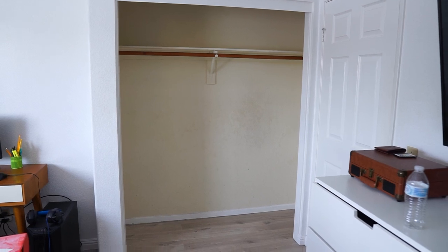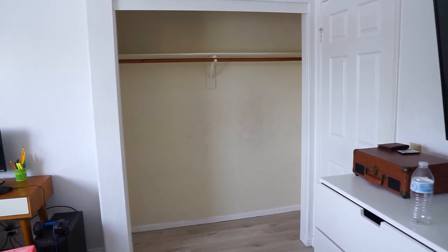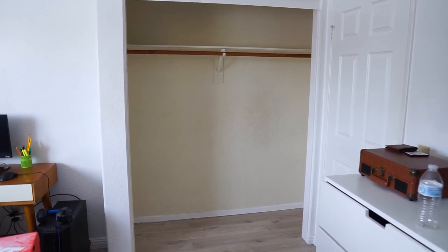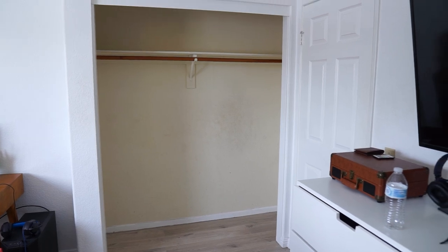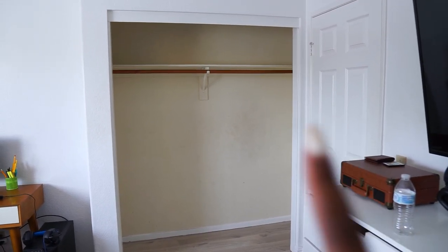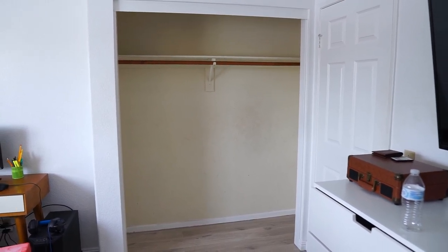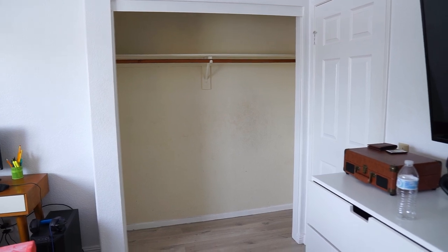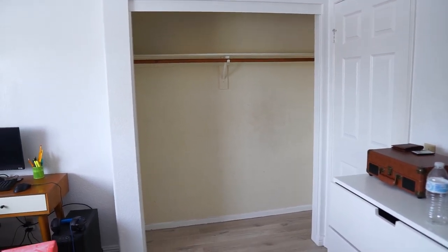And then the roller on the closet door track kind of got bent up. So his closet has just been open. He hasn't had his closet doors in forever. So he just kind of keeps it neat in there. So what we're gonna do is paint it white on the inside, and then his closet doors I'm going to paint black. And yeah, that's pretty much what the vibe is going to be.